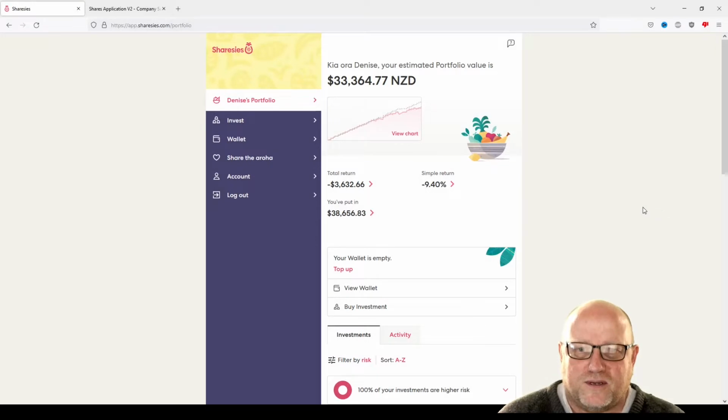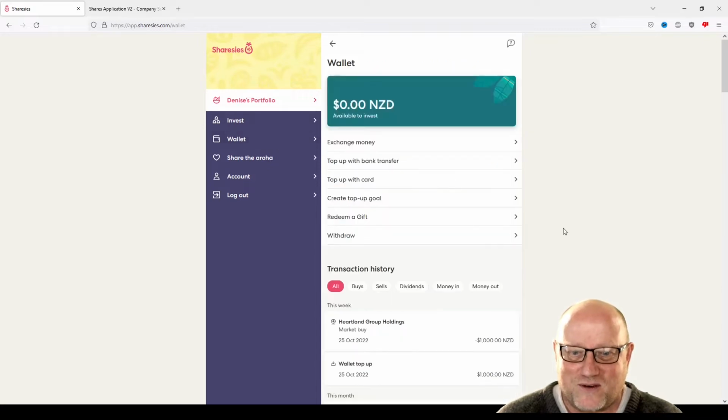Let's get into it. $33,364.77. That is up from $32,126 a fortnight ago. So there's actually been, well, shock horror, an increase of $238, not including the actual money that's gone into this portfolio. Well, that's good. It's about time. So let's go and see what she bought.